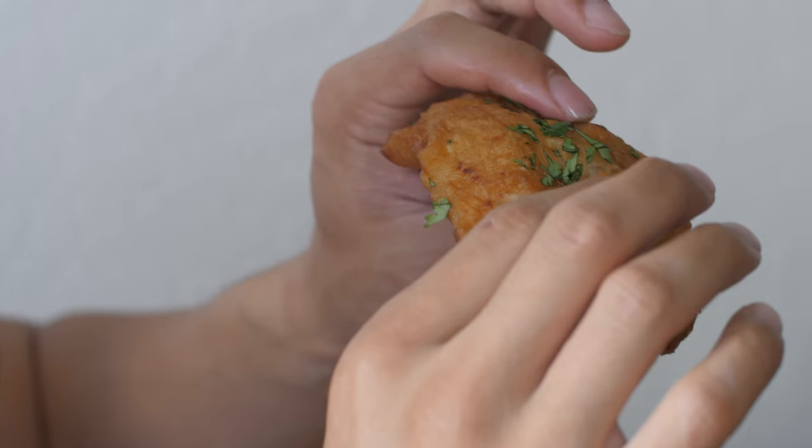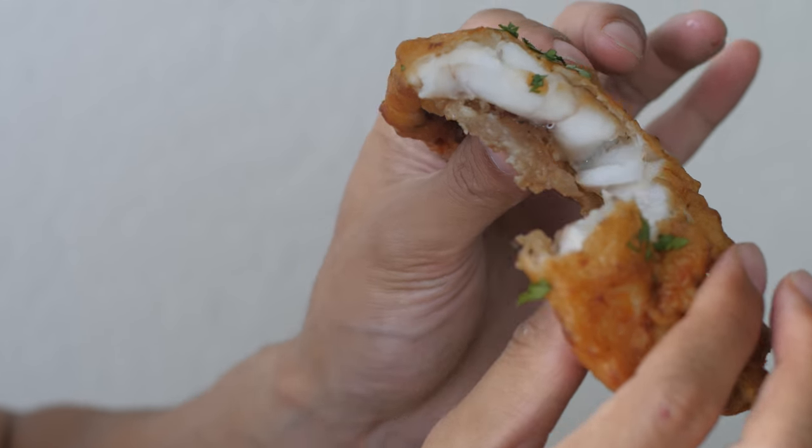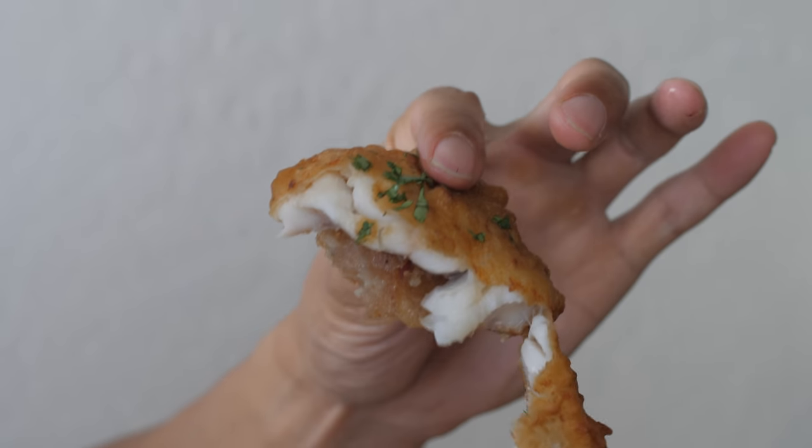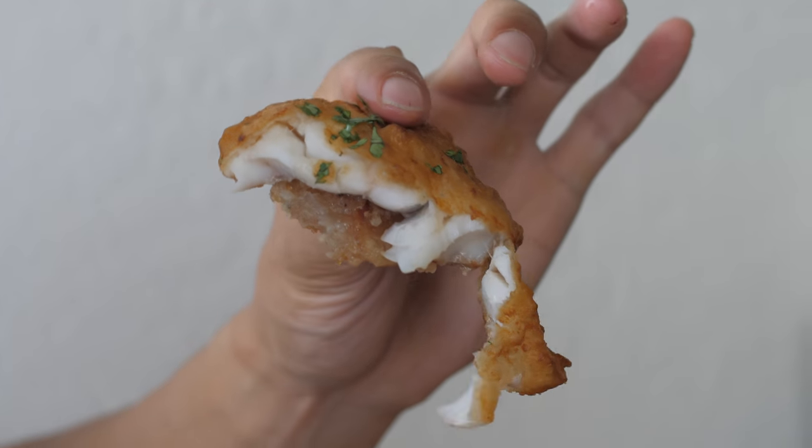See the first look. First look at the black rockfish. Same thing. Big white flakes. Still real juicy inside. First bite. Wow, still really good. But I do feel like a little less flavor from this fish than the vermilion.